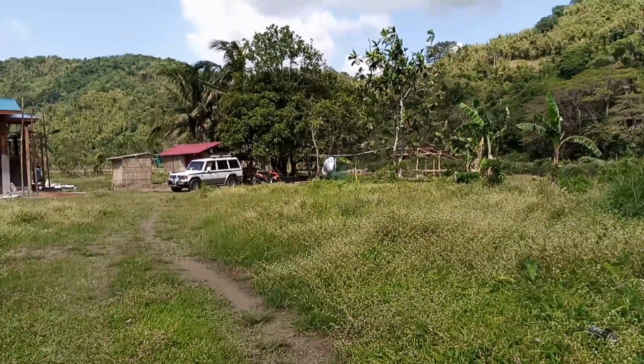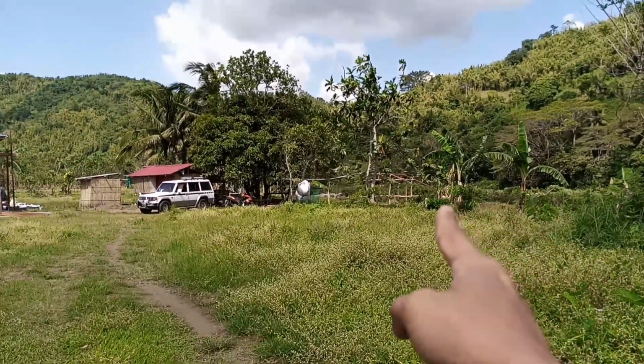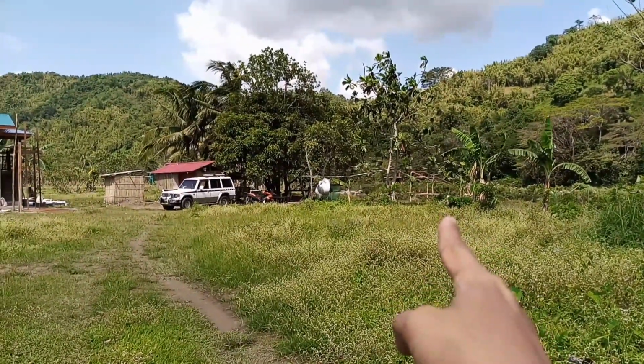So from here, that area is the river. We're building an open cottage over there.